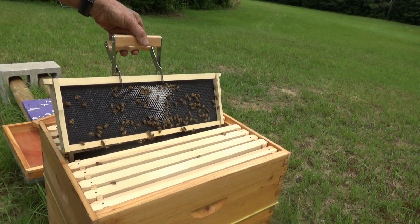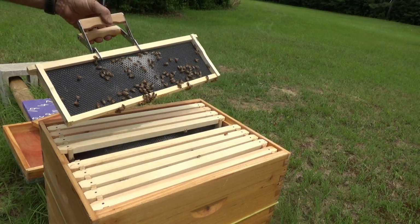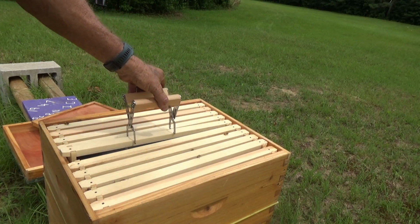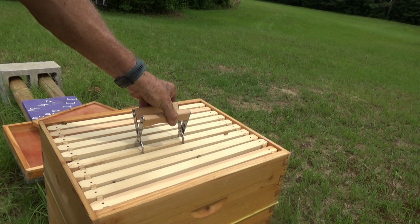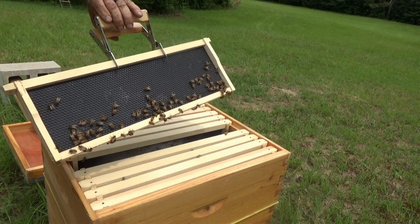Yeah, look at that. Starting to draw out a little comb on there. Oh yeah. Look at that. Let's check the next one. Yeah, they're starting to work on it a little bit in there. That's exciting.